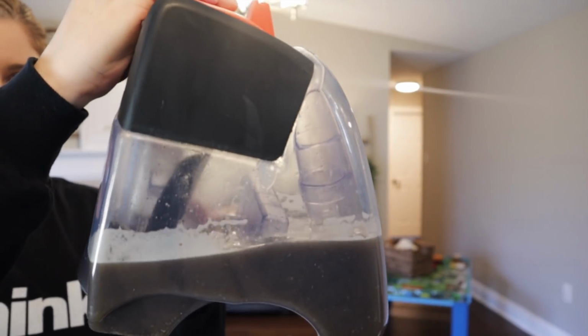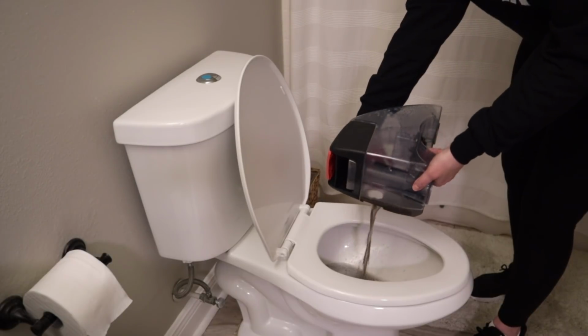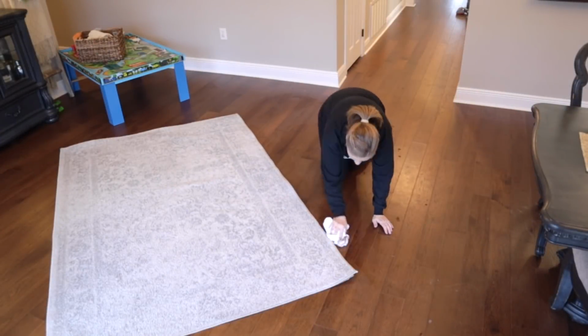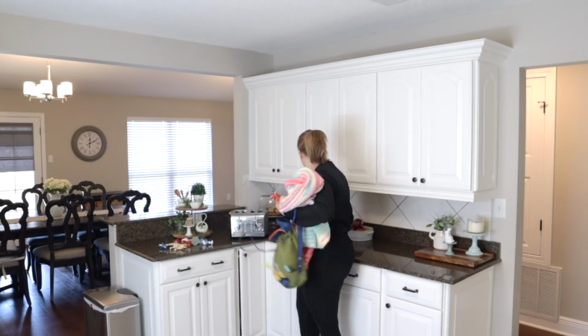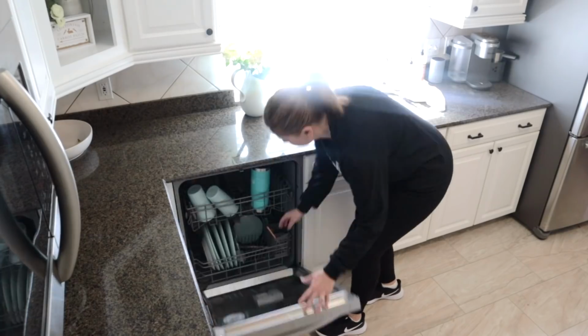And here's what the water looked like after cleaning both carpets. So I'm very glad I finally got to this because they're obviously very dirty and in need of cleaning. And whenever I clean these rugs, I also like to take just a damp towel and run it along the edges of the carpet because there's always dirt that gets underneath from where the vacuum cleaner kind of goes over the edge. And so that is always a great place to clean as well. So moving on in here into the kitchen, I'm just gonna tidy up real quick and then I'm going to unload my dishwasher.